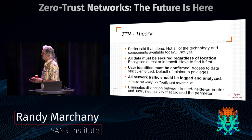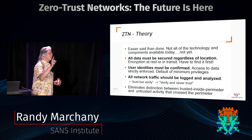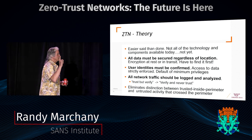Okay, so the theory, yeah, this is a lot easier said than done. And I submit to you that you already have components in Zero Trust.